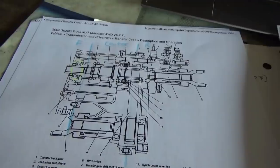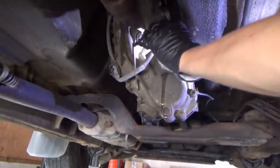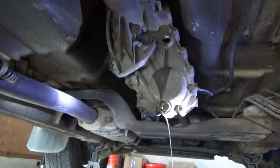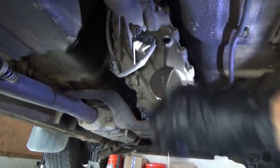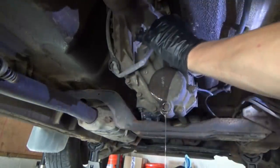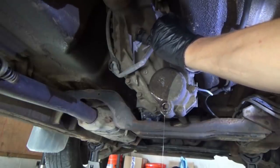So let's do a little diagnosis. Let's drain the fluid, split the cases, see what's going on. So as you can see, I have plenty of gear lube in here. If you take the fill plug out, a little bit will pour out. It's actually quite a bit. Let's take the drain plug out.